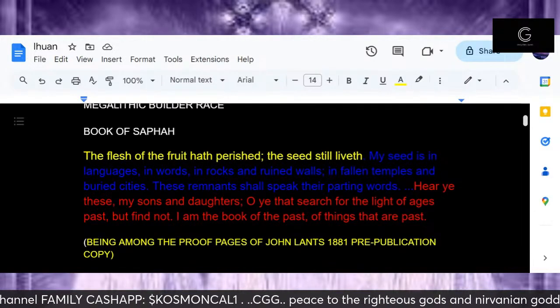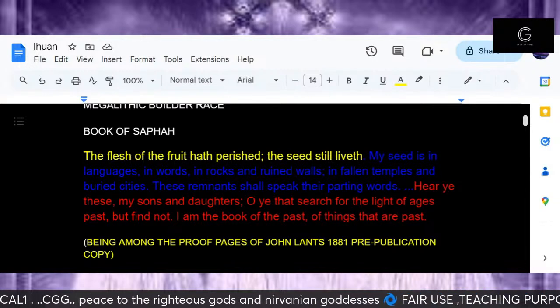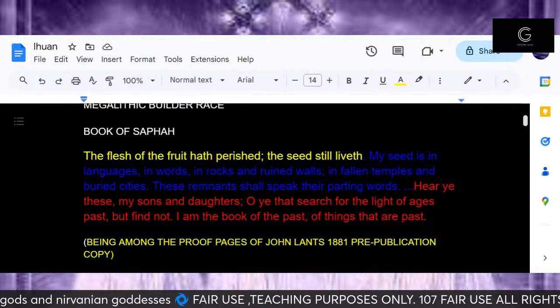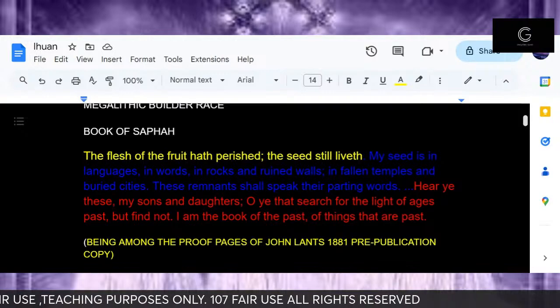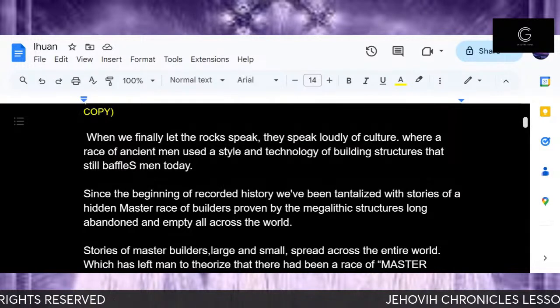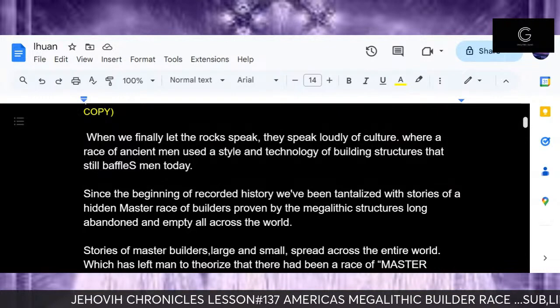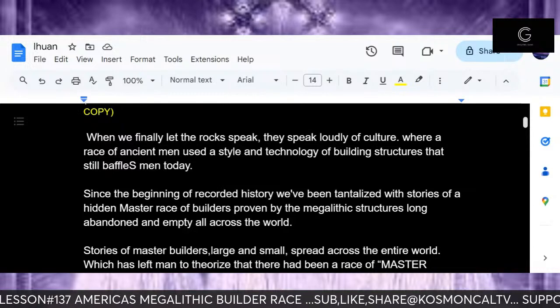And we see these remnants of these great structures all over the world. We must now look into them and then compare them to the information we have now, the new information being brought forth in this era and time, right? When we finally let the rocks speak, they speak loudly of culture, where a race of ancient men used the style and technology of building structures that still baffles men today.